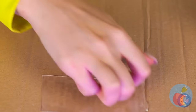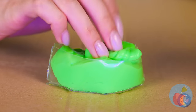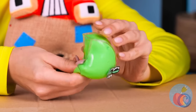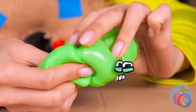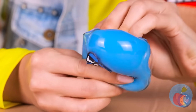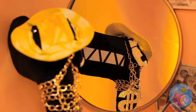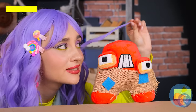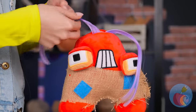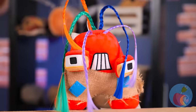But let's take some nano tape and make a small pouch for your slime. You can even make it into a letter. Just remember to seal them up tight. Ooh, mini hats! And they're just your size! But with great hair, you won't want to cover it up. We've got enough to make braids. And in every color, too.